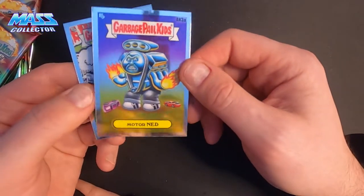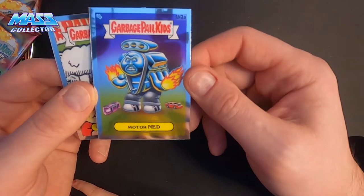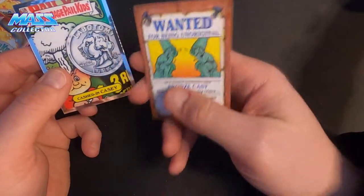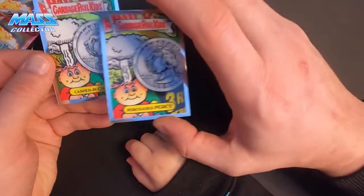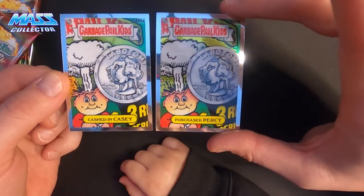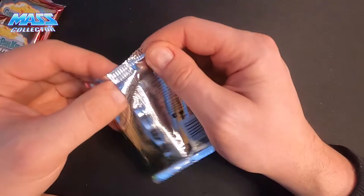Motor Ned. These are nice. Shiny. We should not open this one. Cashed in Cassie. So we got both variations in the same pack, both different names, because Garbage Pail Kids always had 2 names for the same character. Now we're gonna get all the same colors.